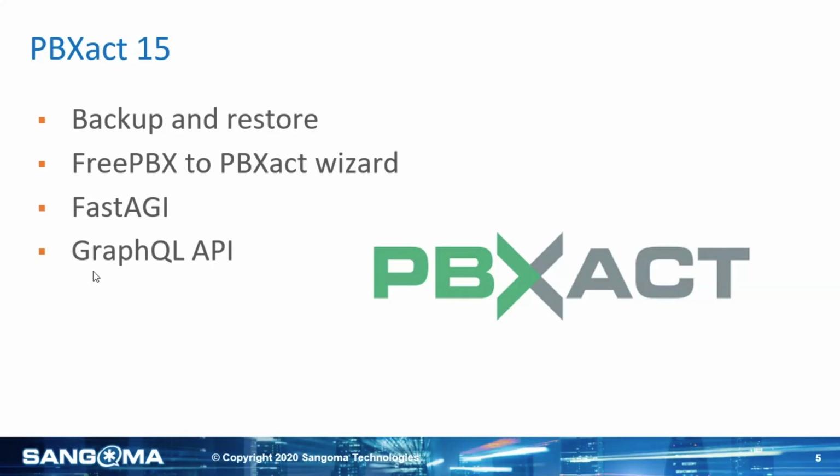And in this release, the major items are a redone backup and restore. If you've ever done any sort of upgrade with Free PBX or PB Exact over the years, going from say version 13 to 14, it's a nightmare, like worst nightmare you can possibly imagine. So we fixed that, and all future versions, upgrading is going to be a breeze. Upgrading from a much later release to a newer release is going to be a breeze.